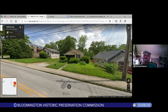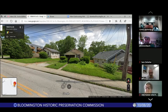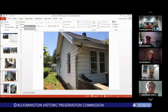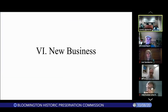Second. Okay, Chris Sturbaum, yes. Doug Bruce. He's gone. He left the meeting, yes. Sam DeSaller, yes. Susan Dyer, yes. Jeff Golden, yes. Deb Hutton, yes. Lee Sandweiss, yes. John Saunders, would you like to release? Yes. Chris Sturbaum, yes. Motion carries 7-0-0. All right. That's the last of our business.